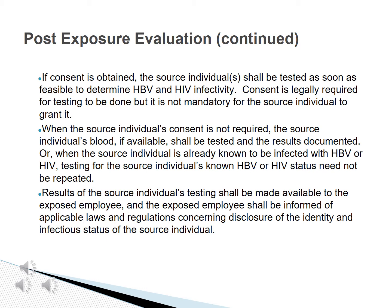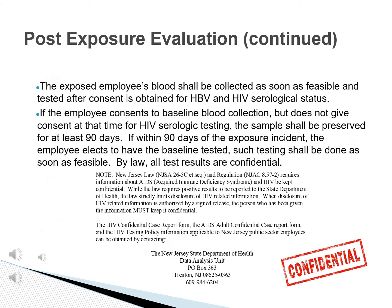Results of the source individual's testing shall be made available to the exposed employee, and the exposed employee shall be informed of applicable laws and regulations concerning disclosure of the identity and infectious status of the source individual. The exposed employee's blood shall be collected as soon as feasible and tested after consent is obtained for HBV and HIV serological status.